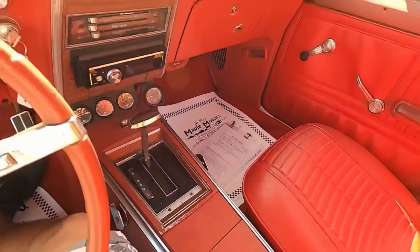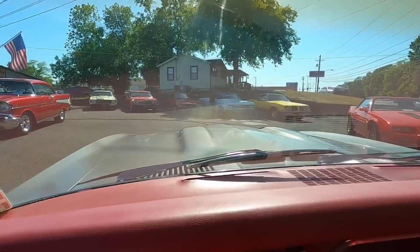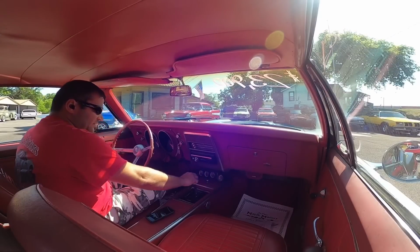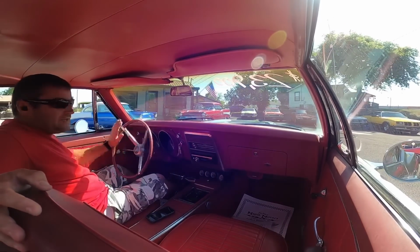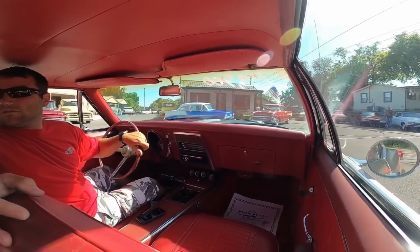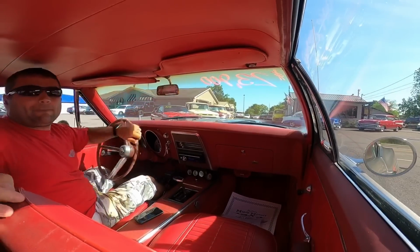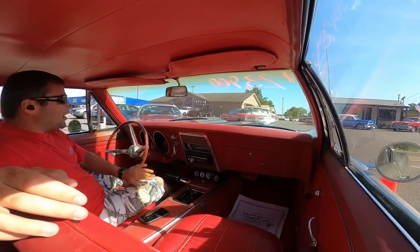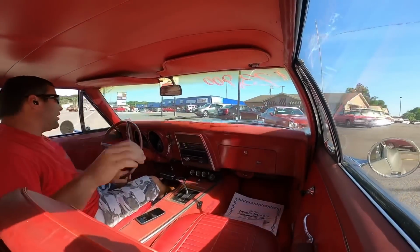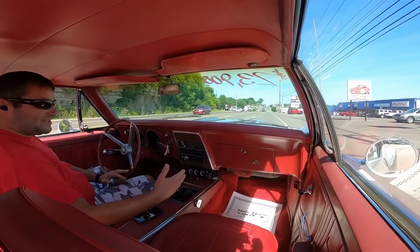Okay, let's go ahead and take off here. We're gonna hit the road. Anything else I see, you'll know about it. Okay, let's head on out of here. Of course, anything I see, I will let you know. Open road. Love me some open road. Just back out into Main Street, take my time.